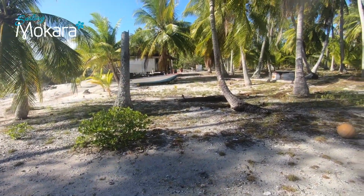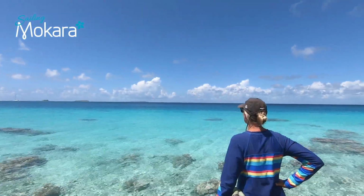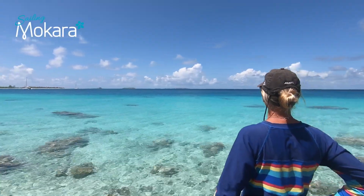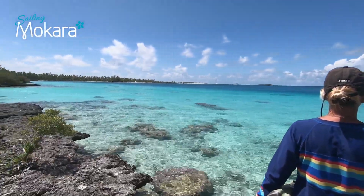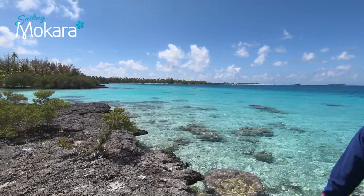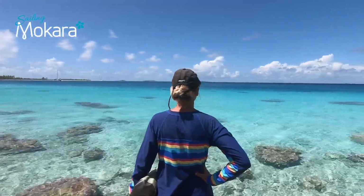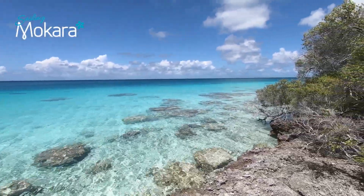It's haircut day, so Claire's armed with scissors, clippers and everything else like that. And we're just looking for a good location for a haircut. And this is probably one of those perfect locations. It's right on the beach here. Some rocks to sit on, looks a bit uncomfortable, but what a setting to have a haircut. I don't think there are many places in the world that offer a haircut service with a view like this.